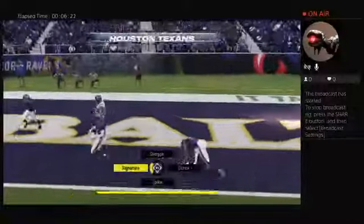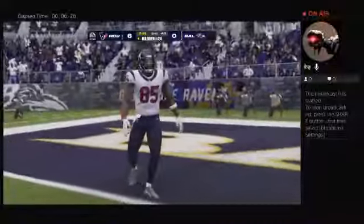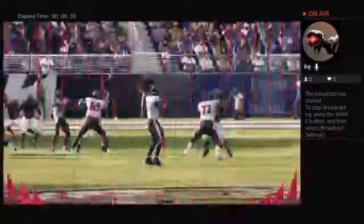And that is caught one-handed. Oh, my, he pulled it in. And he's going to look that one in one-handed. What a catch for the touchdown.